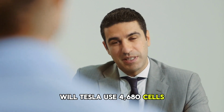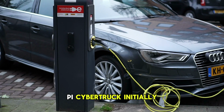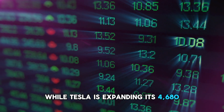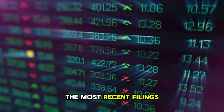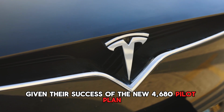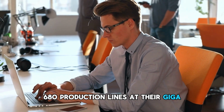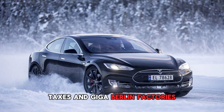Will Tesla use 4680 cells in the Cybertruck initially? Although this was the initial plan, there are indications that this will be put on hold while Tesla is expanding its 4680 development. The most recent filings came in late April. This expansion makes sense given their success with the new 4680 pilot plant. In the long run, Tesla plans to implement 4680 production lines at their Giga Texas and Giga Berlin factories.